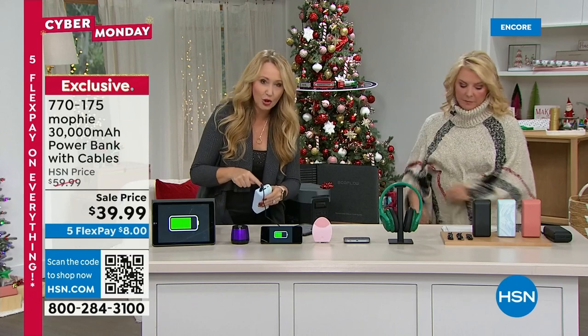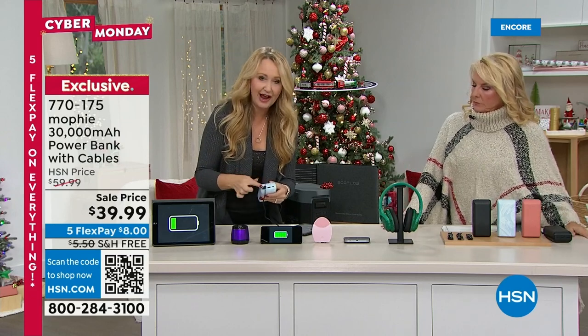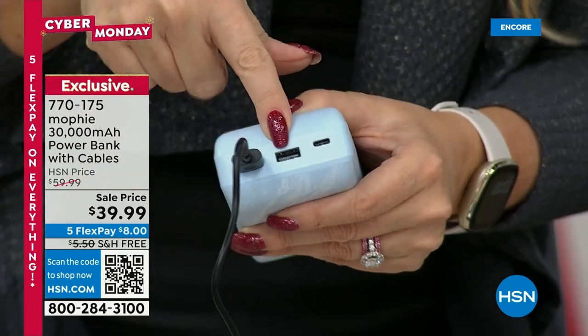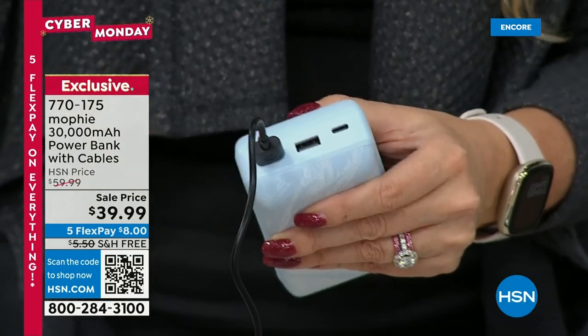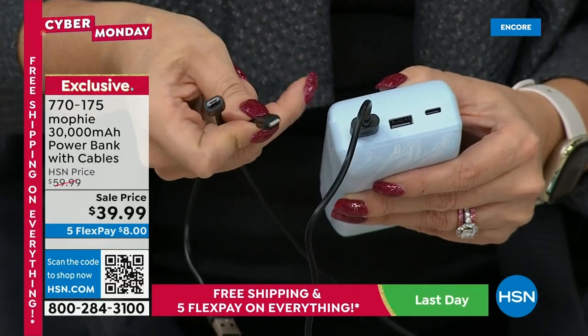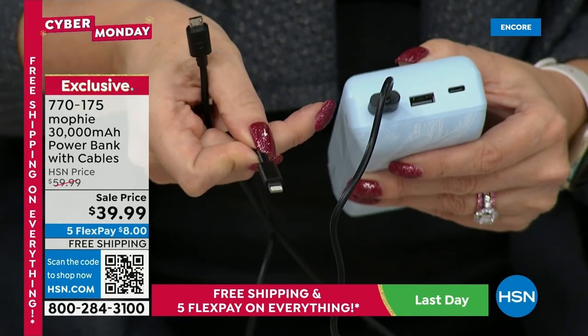And that's then, like I said, multiple charges at the same time. So I have the Kindle plugged in right there, but then you also still have an open USB and a USB-C. We're including all of those cables for you. And you know what, Suzanne? Those Apple Lightning cables are expensive.